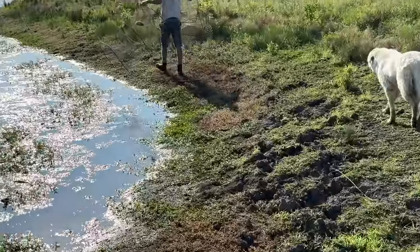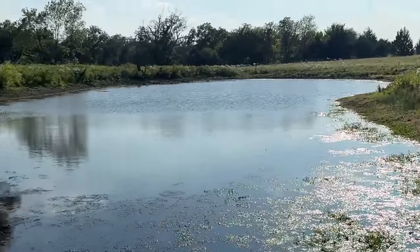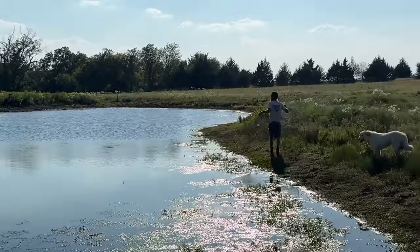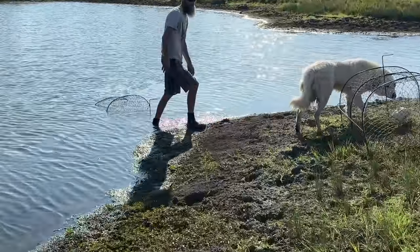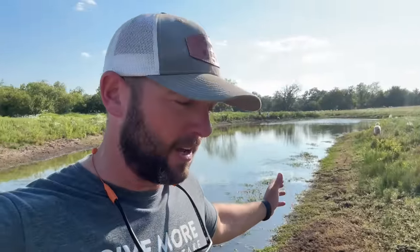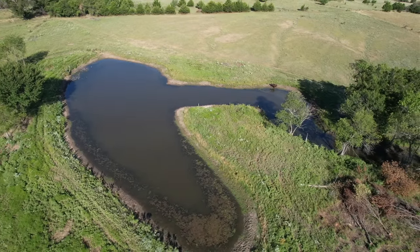We're gonna set these traps in three of our farm ponds today. And then in 24 hours, we'll be checking these same traps. You gotta set them kind of on the banks where when the turtles do go into the trap, they still have access to air. This is what we call the Halfway Acres. It's 9 acres. It's halfway between two big chunks of our property.